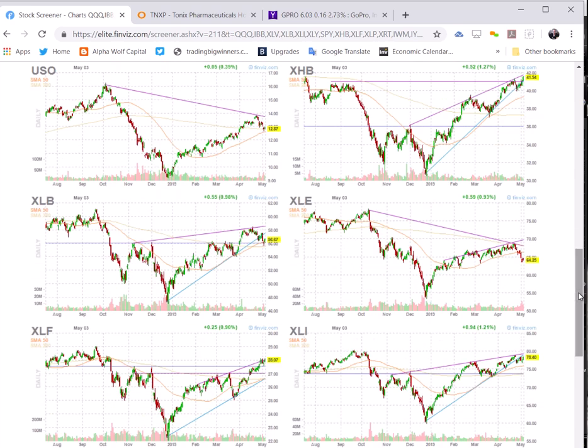Thicker stocks typically, and more swing trade opportunities, but a lot of them have already had pretty decent moves. So not really focusing on the home building space. XLB, building materials, a little bit of a pullback, potentially finding some price support as well as moving average support. We'll see if that gets any follow through.